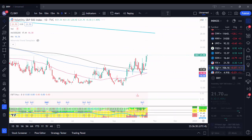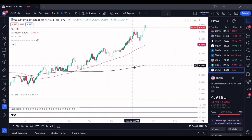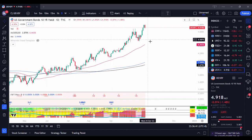Okay. The US dollar index is kind of consolidating. It looks like it wants to go higher, which is also against the stock market. Okay, and also the US 10-year yield. This one actually came down together with the other indexes as well.